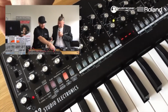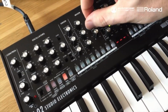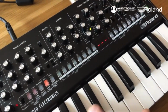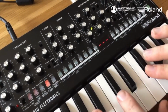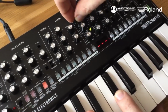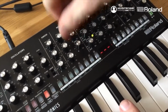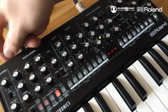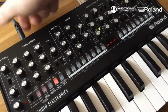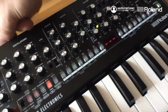But if I start to introduce a bit of feedback to a patch, you get kind of a distortion sound. It gets really gnarly. Crank it up. The problem with distortion and feedback is you can actually go very, really loud.